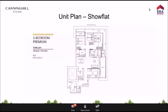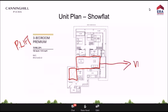Moving on to the 3-bedroom premium, I want to highlight that there will be a private lift for this 3-bedroom premium, which is here. Once you come out of your private lift, you are greeted with this very spacious living and dining area. And immediately when you look out, you have a view here.